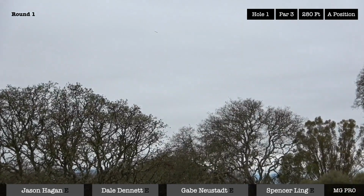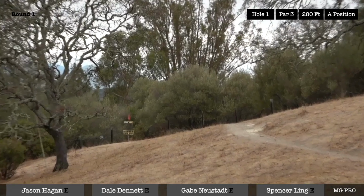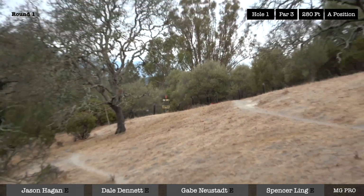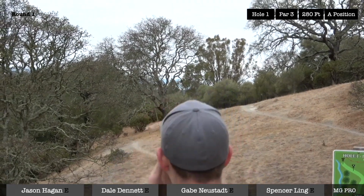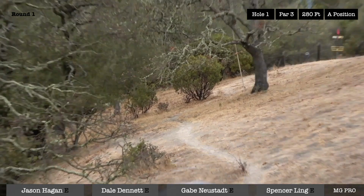Here comes Dale with a lefty hyzer over the basket. He likes to go to this safe side because if he's going to get any action, it's just going to be moving back towards the basket. As you can see, he does play that high side. I'll try to play super safe to the right too.